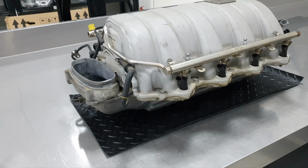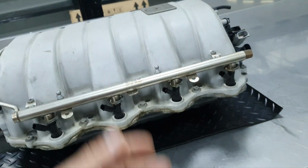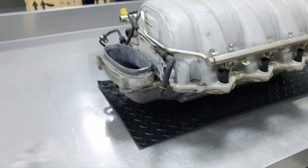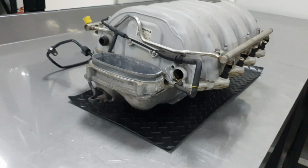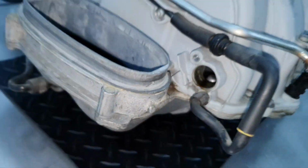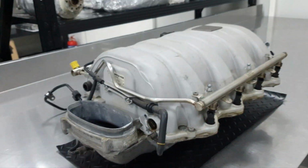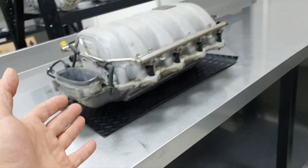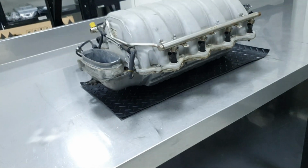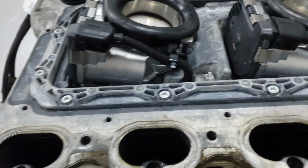Lovely. First thing first, let's remove the fuel rail and the fuel injectors and take it apart to see how it looks like. Prepare to see some oil, definitely, like any other time. I hope to not have holes inside. I hope. Looks very promising, eh? Looks very promising.